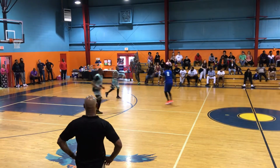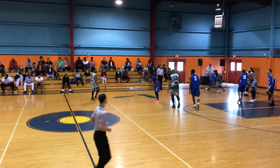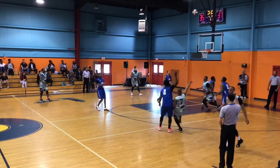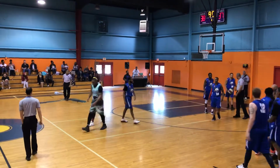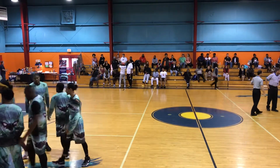35-37. That puts the Stallions now up by 2. That is the 4th lead change of this game. Now, here goes Antoine. Antoine looking. Gonna take the 3, and that goes down for 3. So we're just gonna exchange 3s. We're exchanging 3s, and that gives the Nighthawks back the lead at the end of the first quarter. 38-37.